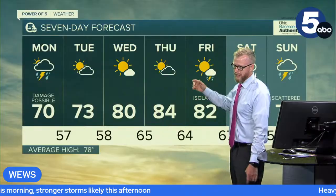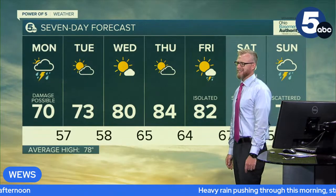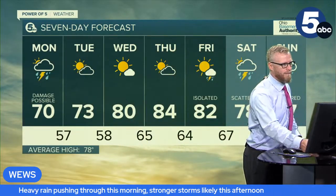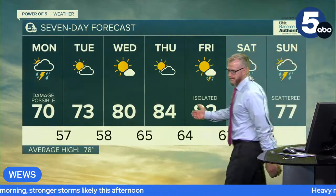By Wednesday, winds calm down. Sun comes out again, super bright, super warm. Straight up hot on Thursday, mid-80s. And then by Friday, Saturday, Sunday, let me see if I can move this out of the way here. Pop that back just a bit. 82 on Friday. We're going to have to watch Friday closely.